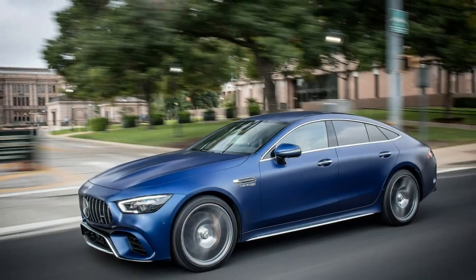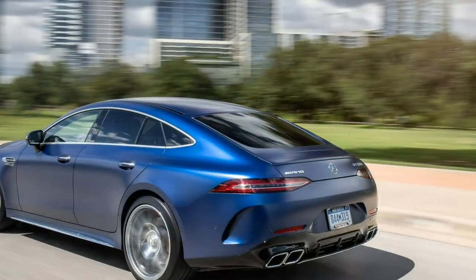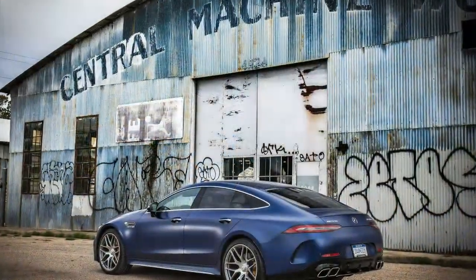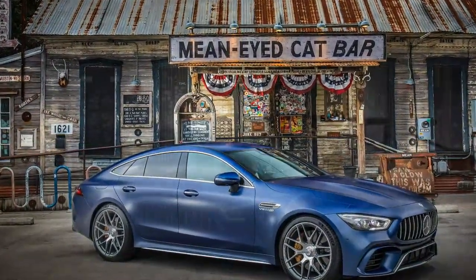All GT four-doors come with a 9-speed automatic. The GT53's transmission relies on a conventional torque converter, while V8-powered cars ditch the fluid coupling for just a multiplate clutch pack. 4MATIC all-wheel drive is standard across the line.